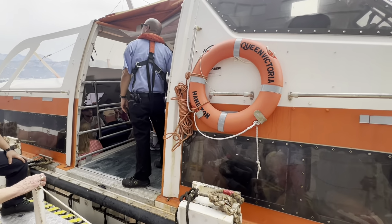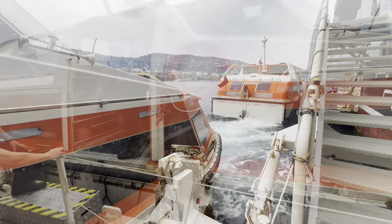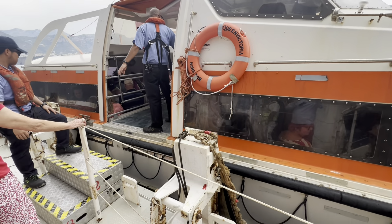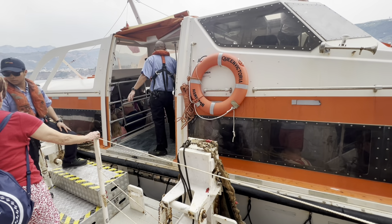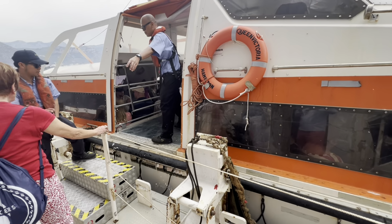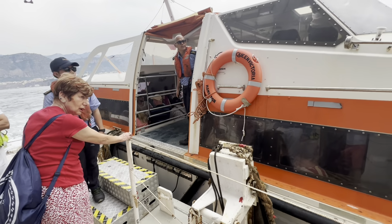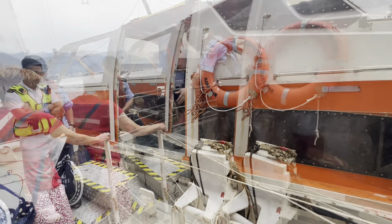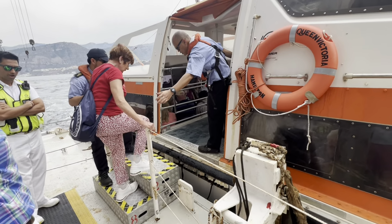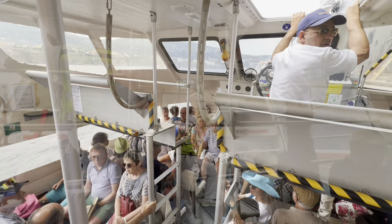Cunard had the process organised well and the queues were short, and we were soon getting ready to board the tender. The sea was a little bit choppy, so we had to wait until it was safe to find the right moment to jump on board. The crew are always really helpful to offer a steady hand. Once we were on board and found somewhere to sit, we were soon on our way.